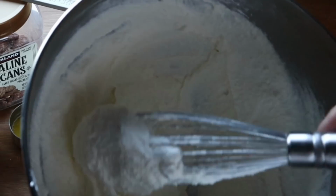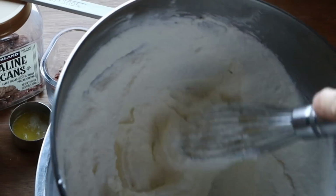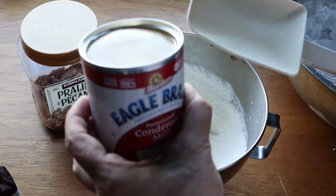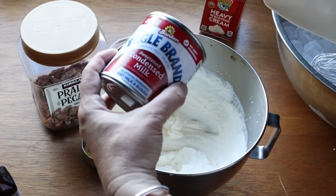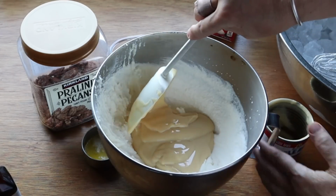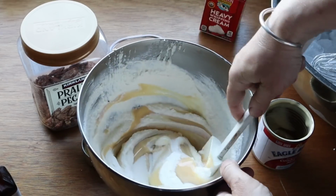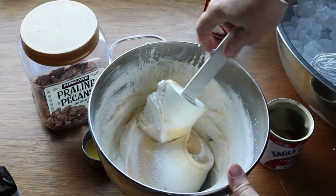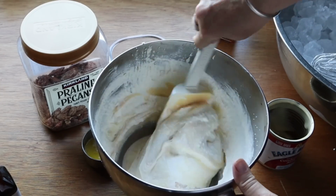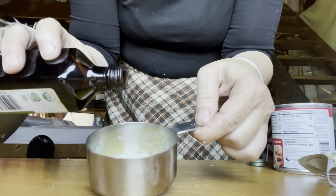Okay, so now that we have some good sturdy whipped cream, I'm going to start by folding in our Eagle brand sweetened condensed milk. So you want to make sure that you're doing this in a folding motion so that you don't deflate the cream. It's the whipping of the cream that's going to make this light and airy like a churned ice cream.